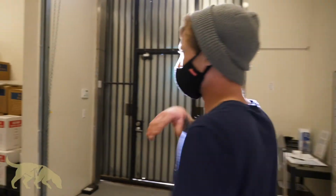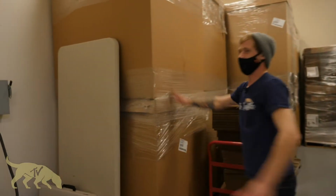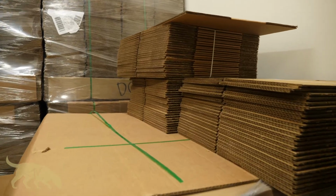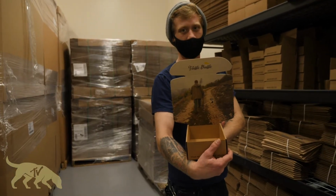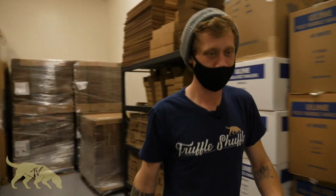Over here we have box storage and liners. All these guys right here, they keep all your food cold. All kinds of boxes here in the box room. You want a size? We got the size.